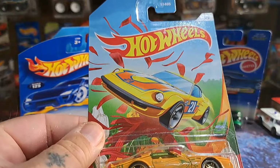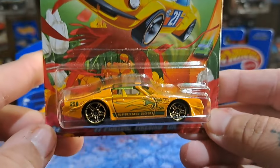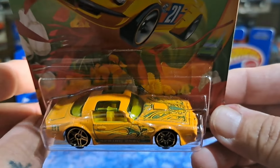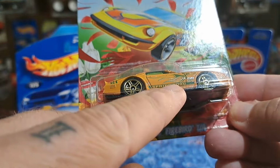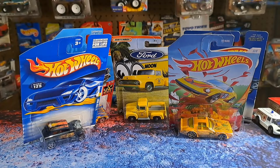This one was, I guess, like an Easter one or whatever at the time. I don't have that kind of color of a Firebird, but it's pretty nice with that green on top and that orange. Yeah, spring 2021, it says on it. So yeah, missed out on them.